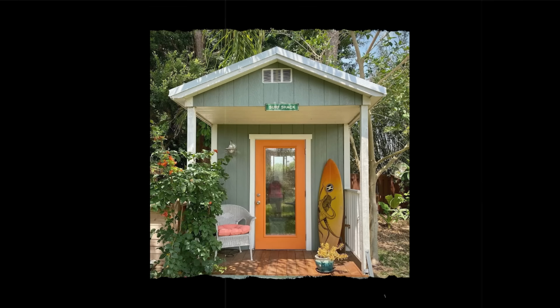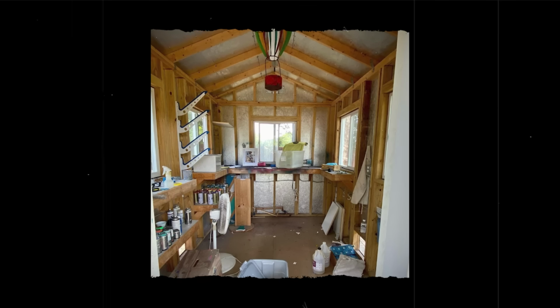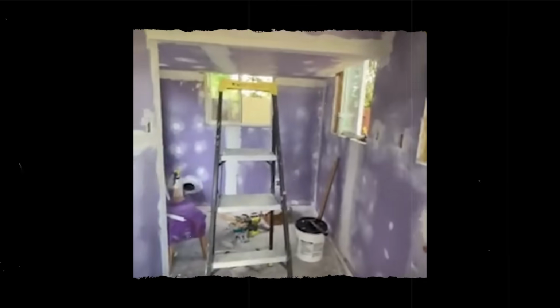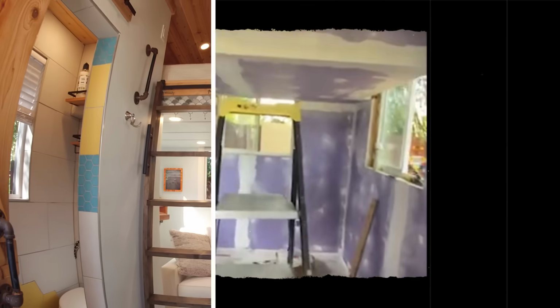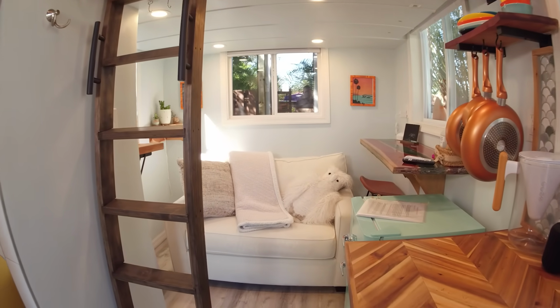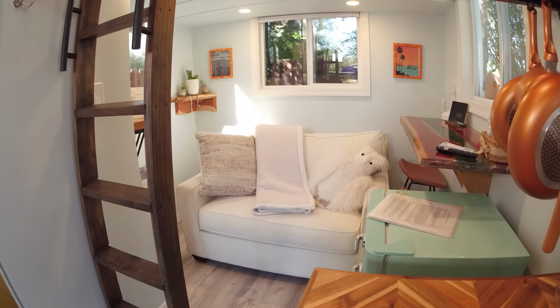When we had our house built, we had a 12 by 8 shed installed out back, which I had used as an art studio. We decided a couple years ago to convert that to a tiny house and list it on Airbnb. The total renovation took us about 6 months.